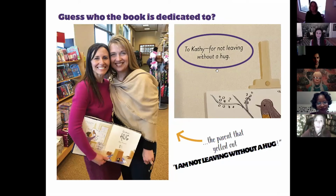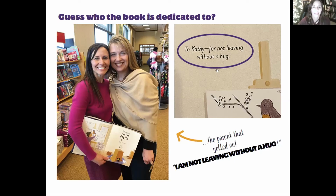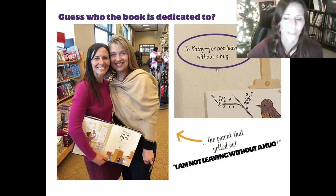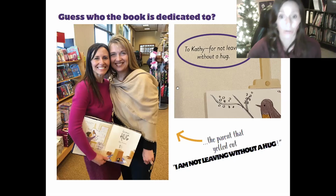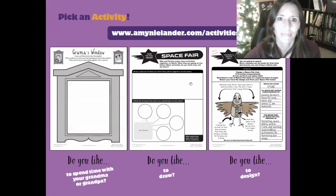And I knew that if the story was going to get published, I was dedicating it to her. It was almost an incentive for me. And she didn't know about it until she had a copy in her hand. She got the first copy. So the story didn't end up being called "I Am Not Leaving Without a Hug," but we were still able to use that sentence at the climax. So that was the peak of the story.